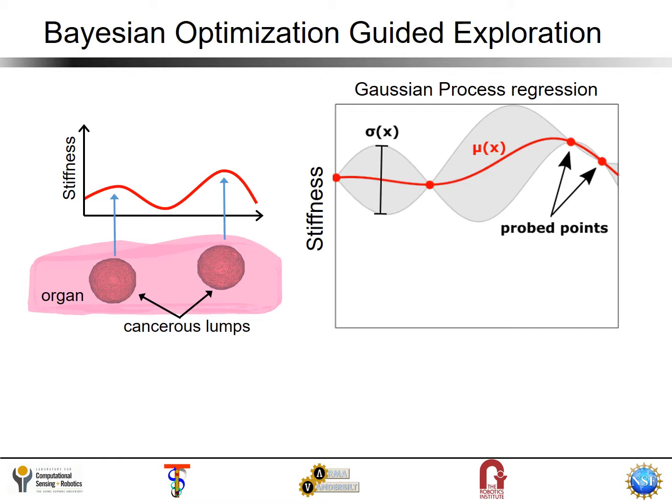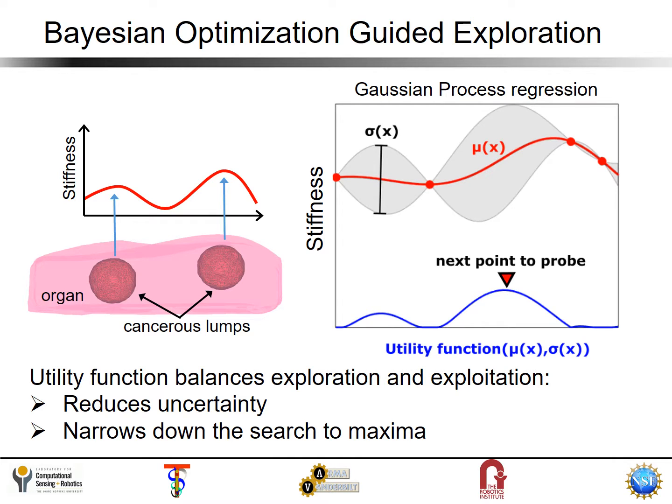We probe the organ at several locations and perform Gaussian process regression to predict the mean and the variance of the stiffness distribution. Then in Bayesian optimization, we define a utility function which takes in the mean and the variance of the Gaussian process and tells us where we should go next to gain maximum information that will reduce uncertainty and narrow down the search to a maximum.